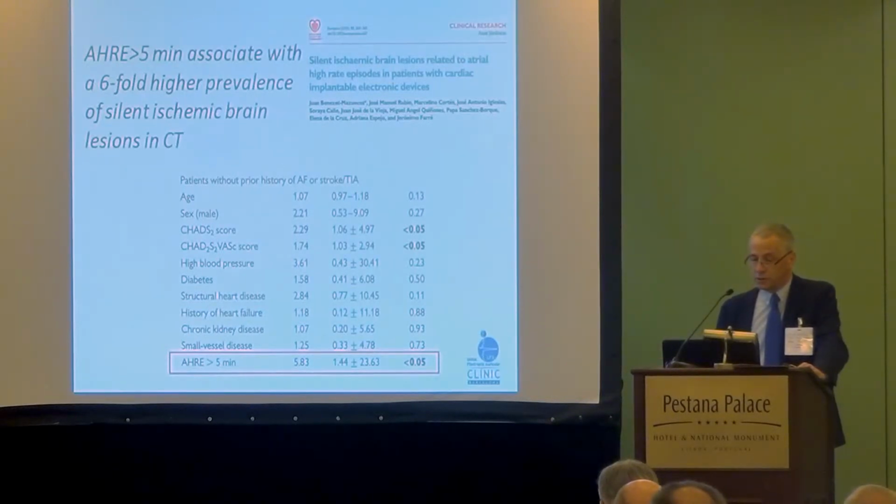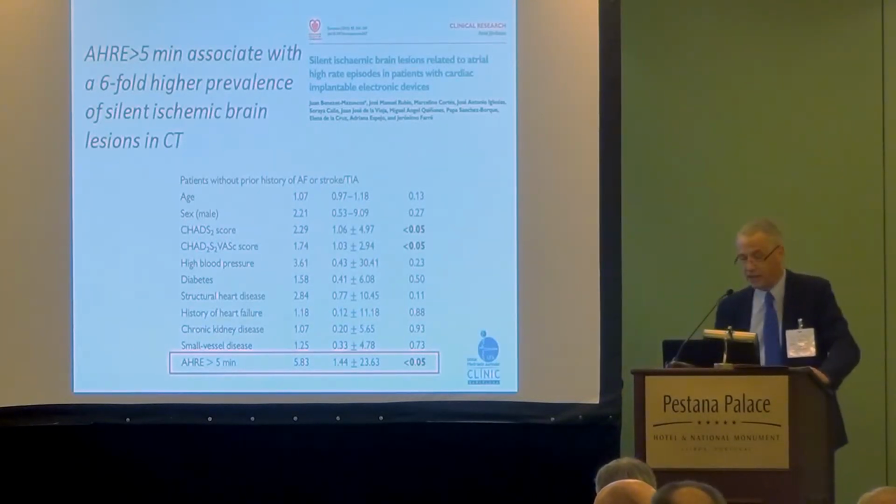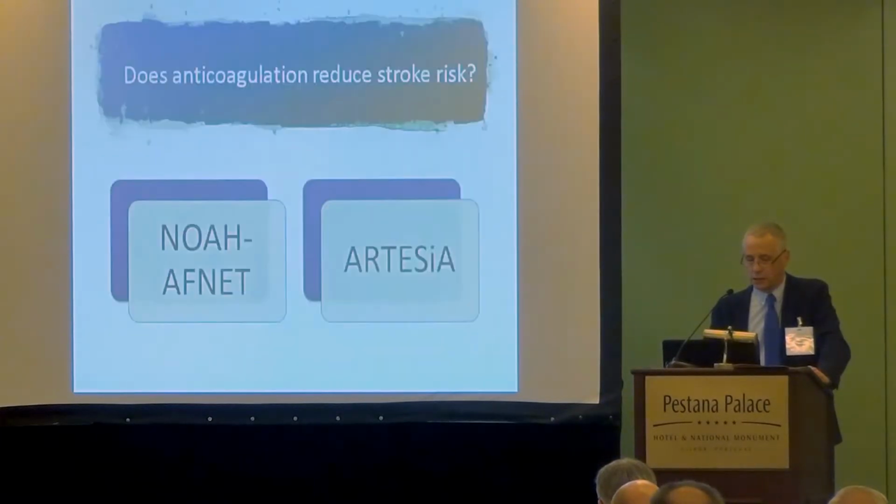There are other studies. For instance, atrial high rate episodes have been related also to silent ischemic brain lesions detected by imaging in these patients. So in this study, this is one of the markers of risk. So even in asymptomatic episodes, silent ischemic brain lesions are related to that. So they have importance, but the problem is that we know they are important, but we do not know exactly when to start anticoagulation, because anticoagulation in itself has also some risks.